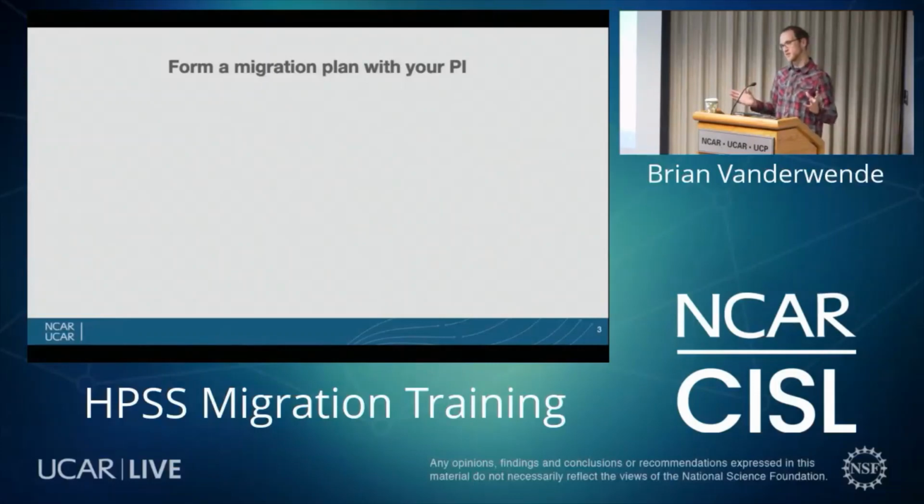So let's get right into the steps here that at least we're recommending people follow. First off, a lot of the data on HPSS, perhaps almost all the data on HPSS, are tied to large projects, collaborative efforts. So it's a good idea, before you even jump in, to form a migration plan with your team. If your project has a PI, talk to them and see what their plans are for the data. They may already have a plan. They may already be migrating data.